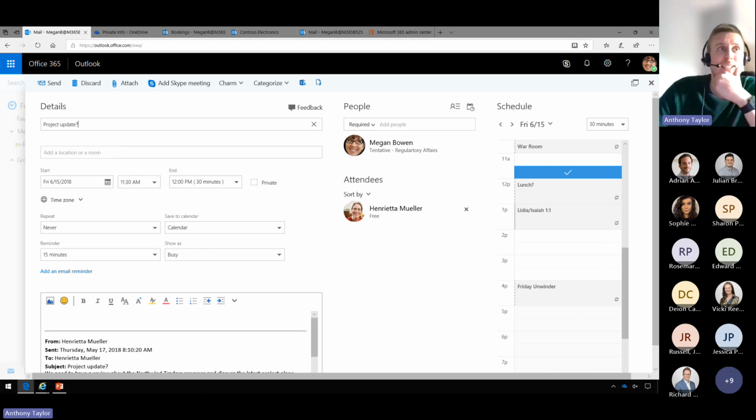Now, you may recognize this. It's very similar to what appears in Teams. So with one click, we've conveniently got into a meeting setup screen. And it also, which is really important, automatically chooses the next available time for both Megan and Henrietta. We've all been there where we've got a few people and we're trying to find that time where everybody's free. This absolutely makes this so much quicker.